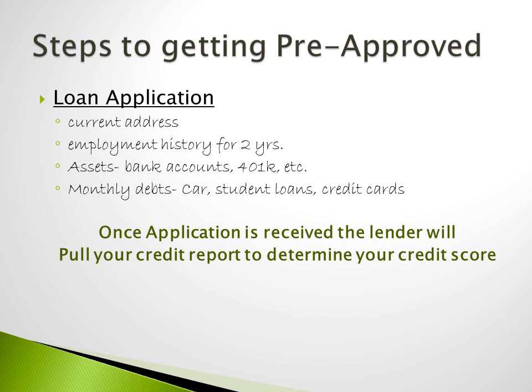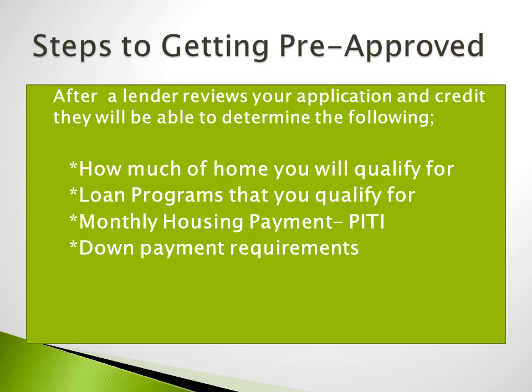phone bills. Once you get the application, generally the lender will pull your credit, and that will determine your credit score. I would always recommend you ask for a copy of your credit report from your lender. After that, the lender should be in a position to tell you how much of a home you qualify for, the types of programs you qualify for, and the estimated monthly payment, the PITI. We'll touch on that a little later, but that's principal, interest, taxes, and insurance. And also, depending on the loan program, what the down payment requirements are.